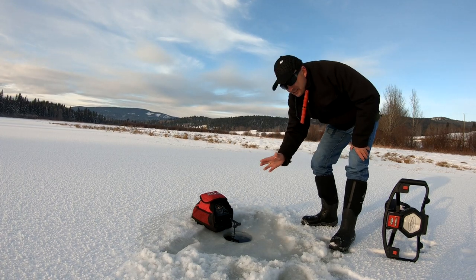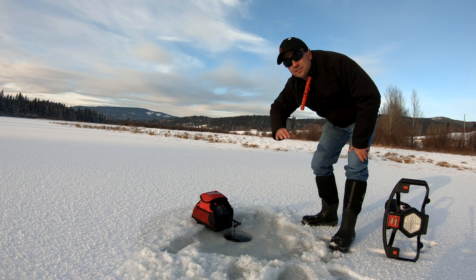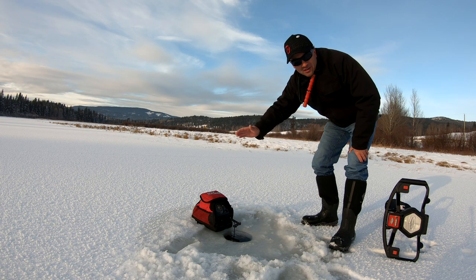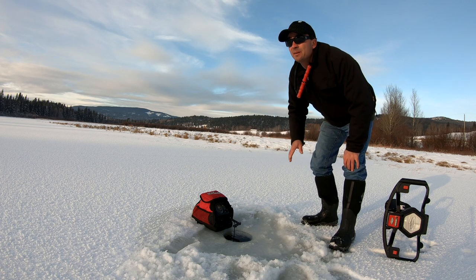So to start the day, I'll start off super shallow, this is like 2.5 feet deep. The fish will be cruising right over the green weeds looking for scuds, other bugs, and that's where you want to set up first thing in the morning. Kind of push out a little bit deeper once the sun comes up. It's just peeking over the trees now.